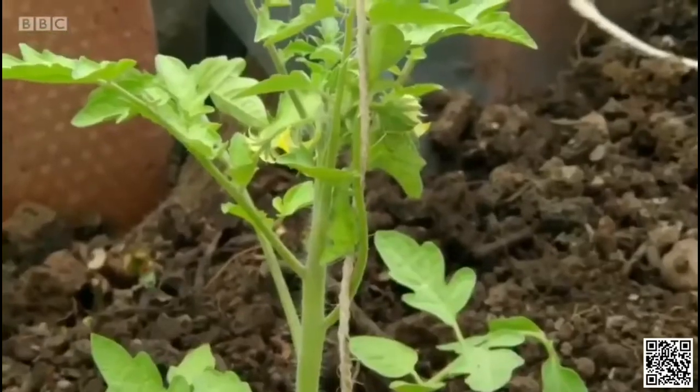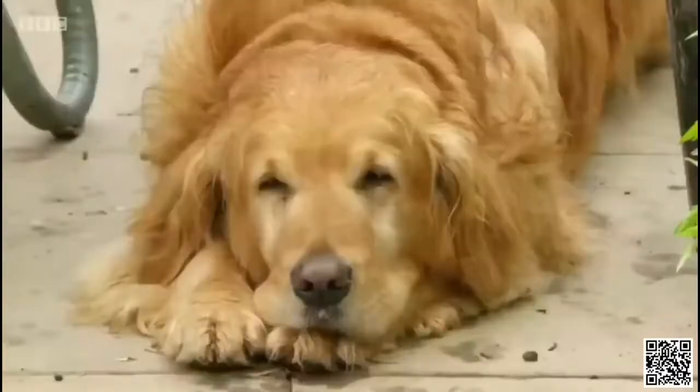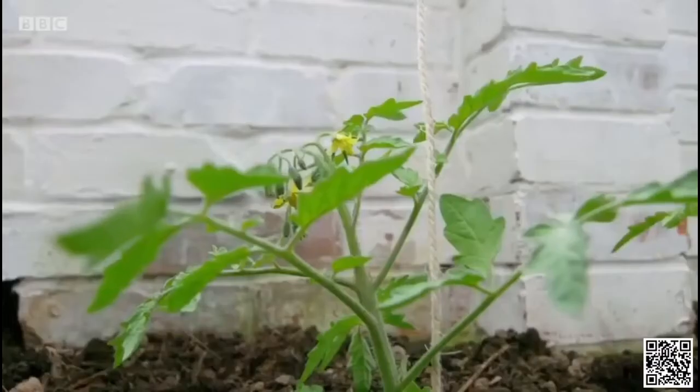It doesn't have to be too taut, just enough to support the plant. And the beauty of this system is, as it grows, you simply twist it round the string. There's no tying in at all. When you plant tomatoes, always bury them at least to the first pair of leaves, and that does 2 things. 1, it anchors them and secures them, and 2, they will grow roots from the stem. And therefore they'll have better chance to feed and take up moisture and to anchor themselves firmly, because this will grow into a large plant, hopefully with big, heavy fruits.